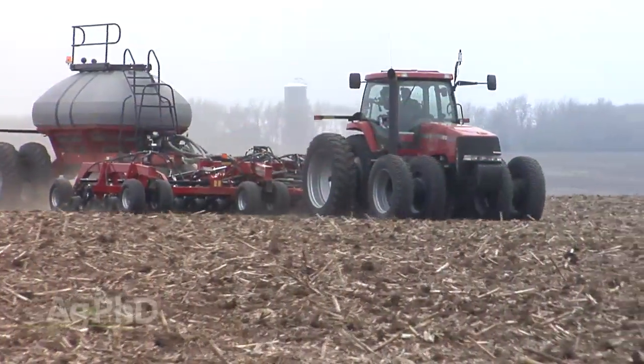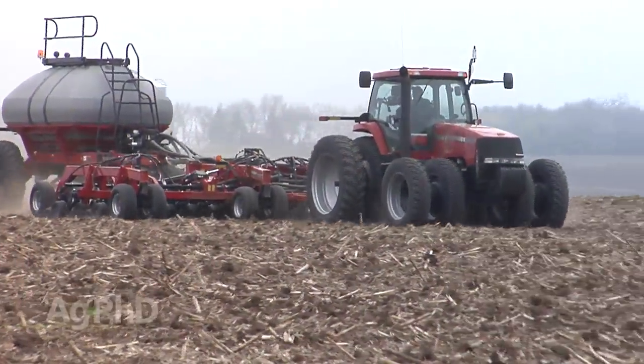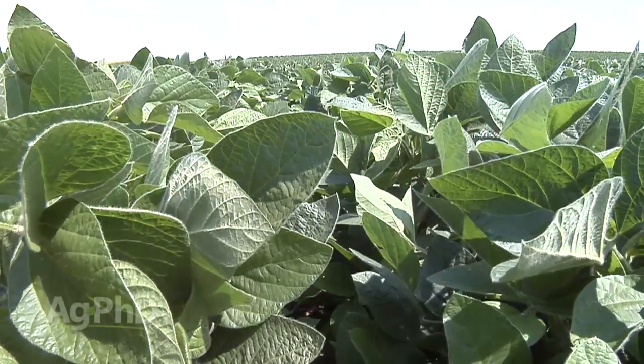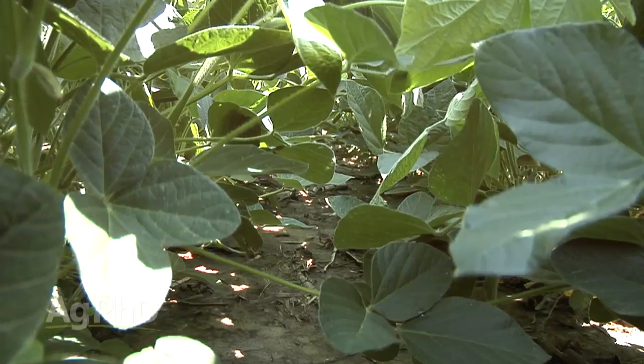On our farm, variable rate planting has shown a 6% return on investment. Planting a higher population in the good areas of the field and a lower population through lighter soil types and lower production areas makes sense on a couple of fronts.